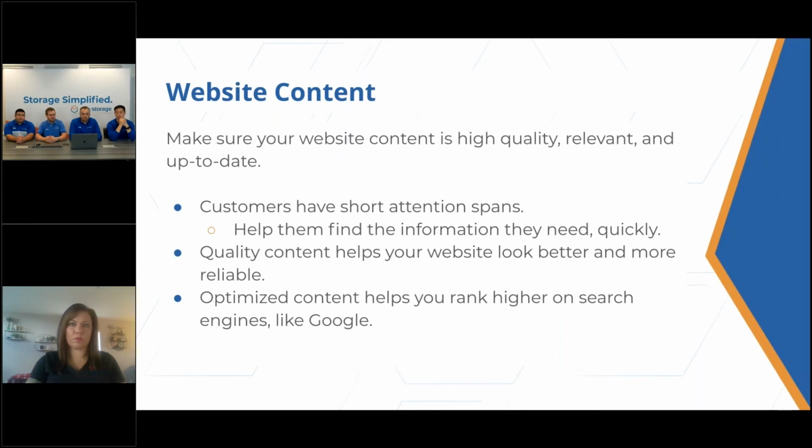So first off, we're going to talk a little bit more about website content. Like I said, you want to make sure it's high quality, relevant, great pictures, because people have a short attention span. Users nowadays, I think there's a statistic out there, have a lower attention span than a goldfish. If they jump on and they're not getting the information that they want quickly, they're going to leave and go to a competitor.